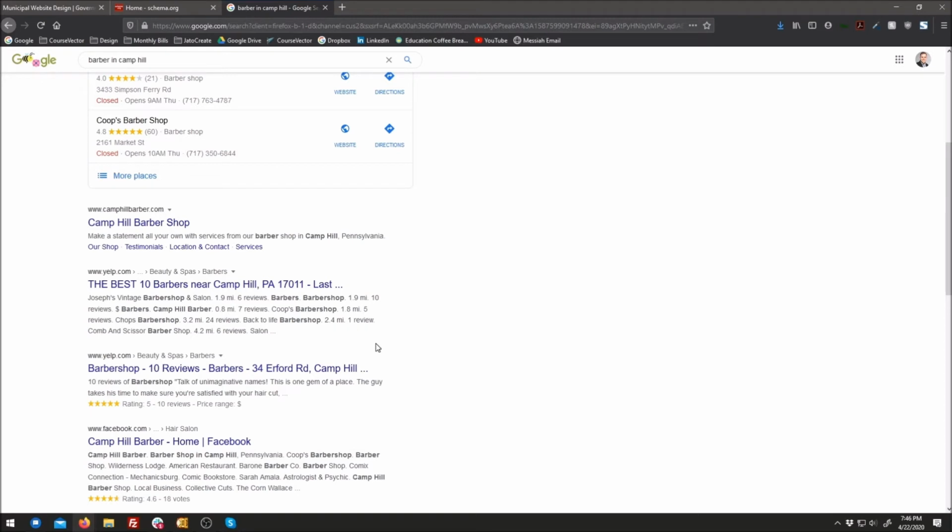If you use a tool like Yoast or the SEO Framework or All in One SEO, when you set those meta titles, it'll let you know if you're going too long or too short. But what you want to keep in mind when you're setting these meta titles is to use language that will get somebody to actually click on your site. So, Camp Hill Barbershop, for example, that's great. I know what they are, but it's not the most eye-catching, nor is it the most engaging.